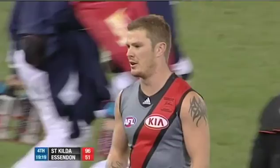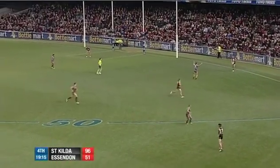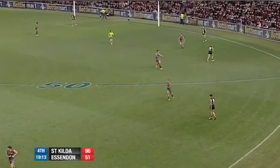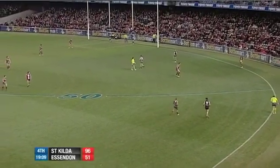There's the blurred vision saying to the medical staff, I can't see properly. And that is not a good sign. And I would think as a result of that, surely he won't play again tonight. Surprised he even got back out there.